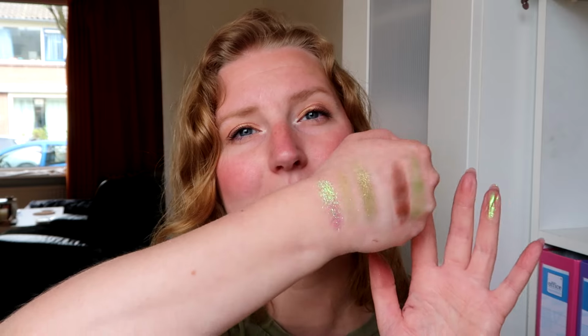And now I cannot stop staring at it. I mean, look at that. Is it gold? Is it blue? Is it green? It's everything. Love it. So that is rolling in for shadow that starts with R.